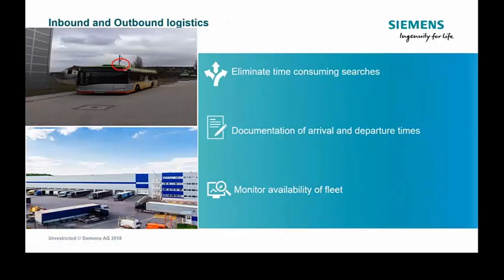Here's an application for outbound for us. You'll see the gateway here. So you'll see outside lots of posts that will have security lights on, etc. The gateway will sit on here with a network connection. And this is an application for buses, like we said before. So this is like a depot.